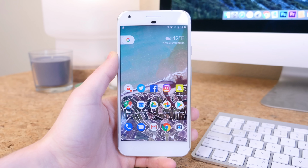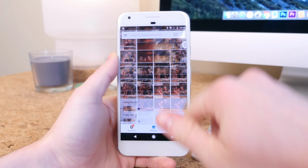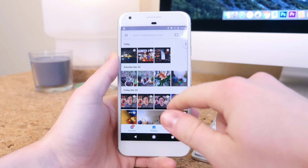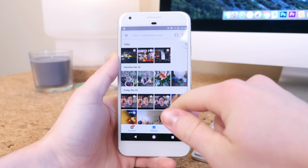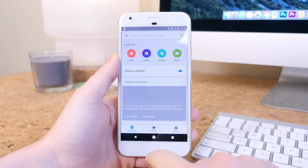Back to the review. The 8 megapixel front-facing sensor performs well. I do love the wide-angle sensor here. What's also neat is the fact that Pixel owners will be able to store unlimited full-resolution images and videos to the cloud. That's a pretty big deal, and it just makes the cameras all the better and all the more enjoyable to use on a daily basis.